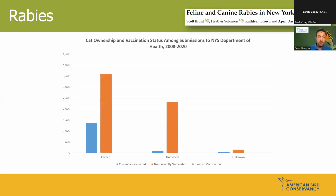However, when we look at the number that were known to be not currently vaccinated, the number that were vaccinated is dwarfed by quite a bit. And so we're not doing a very good job of keeping our cats currently vaccinated for rabies. And then if you add in, of course, the number that were also unknown vaccination, you can see that it really pales in comparison, especially if you combine not currently vaccinated and unknown vaccinations. The number that are currently vaccinated, which is standard practice and required, is a very small percentage. Currently vaccinated is lowest among all ownership types.